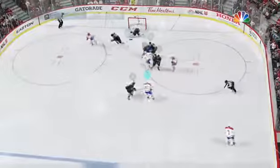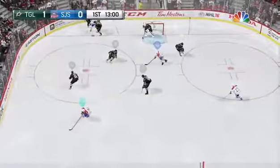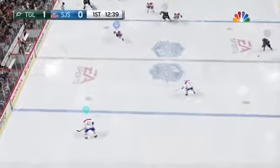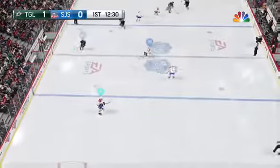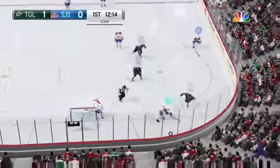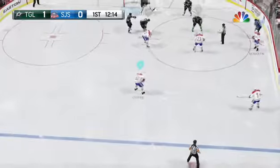They win it. Great save. Everyone knows that, Doc, that was a tremendous save, and even the shooter realizes how good that was. That one fired down. The defense will win the race, and icing is called.